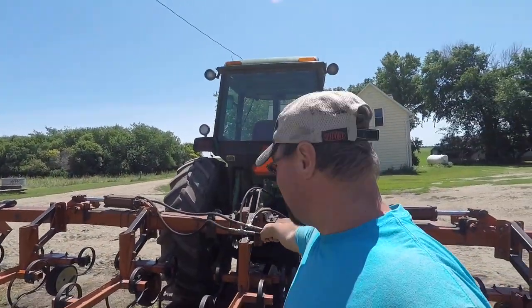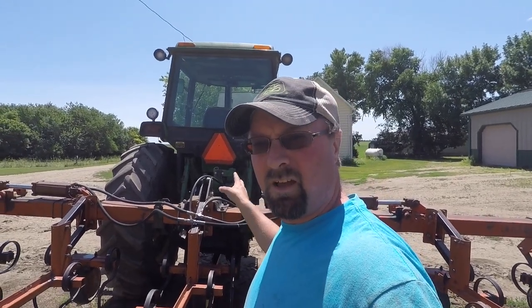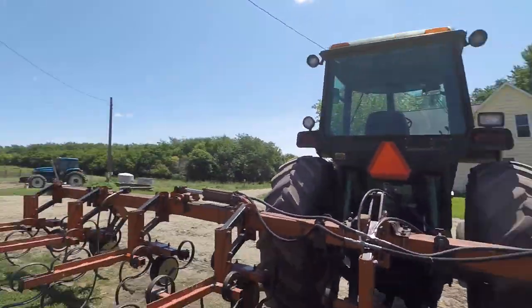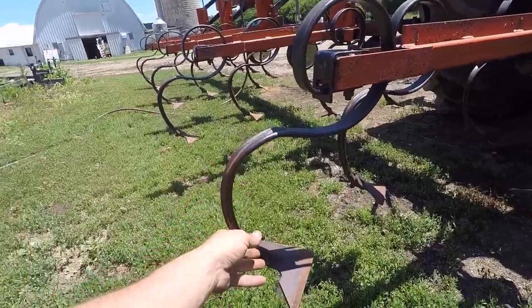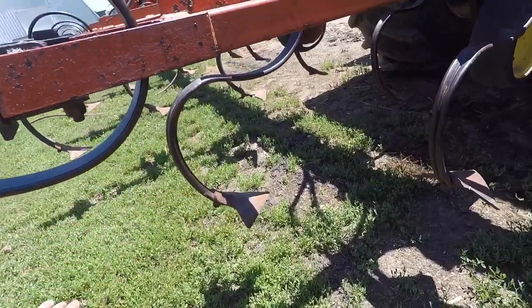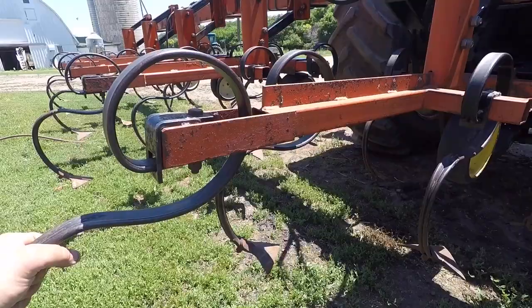I got to finish cultivating that one field, but as you can see, we put a different cultivator on the track here because the soil down on that field is kind of clumpy on one side of the field. And as you can see, these S-tine cultivator tines that we use for cultivating, the clumps and everything can fit through here better, and it doesn't cause much problem if you have excess weeds.